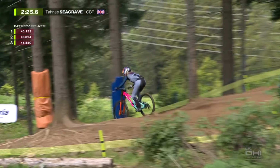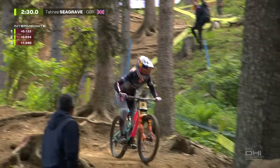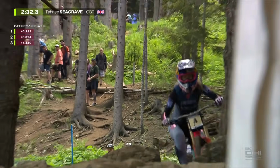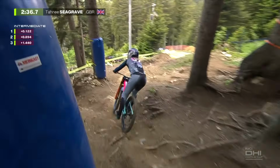A lot of people are opening more that corner today. It's dry, and they're cutting a lot more other corners than they were opening before. It's funny, they changed a lot of lines. Looks great through there, Cedric. Yeah, beautiful. And you see the hard way here. She's suffering on that section.